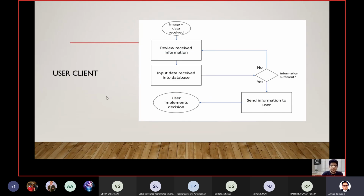the user client. For the user client, the image and data received from the processor and sensor will then proceed to review of the received information by the user himself or herself. Then the user will input the data received into the database, and if the information is sufficient, it is then sent to the overall user, and if not, the received information will be reviewed again, and from there the user implements his or her decision.